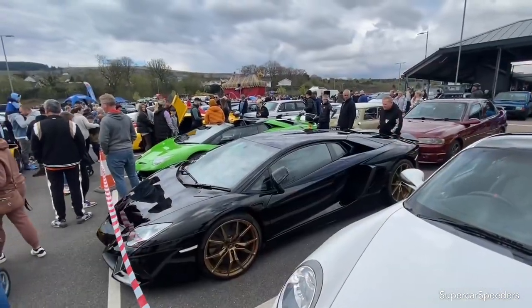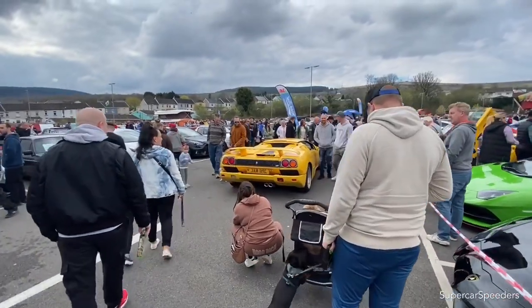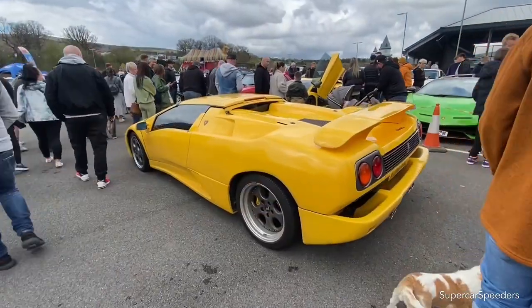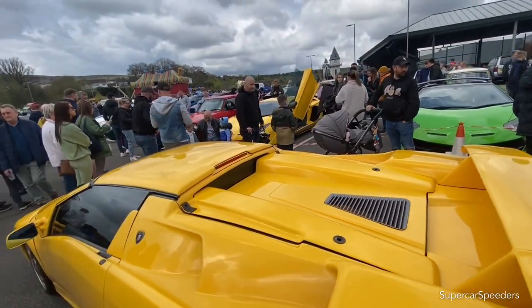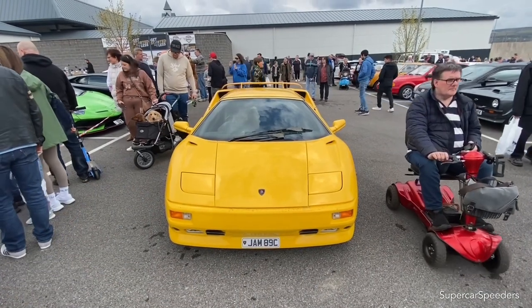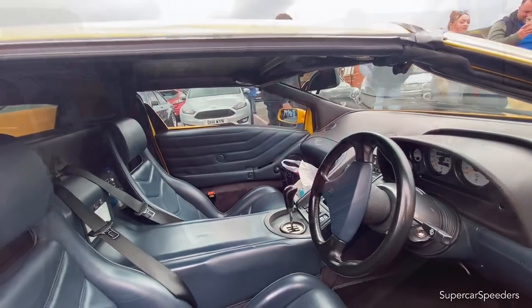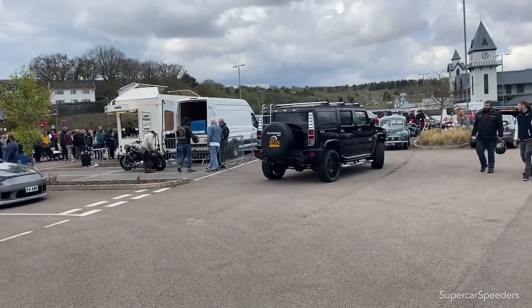So we've got an Aventador S and two SVJs. In the middle of the road, we've got an abandoned Lamborghini Diablo VT. Looking very nice. If you look on the dashboard, it's actually signed by Valentino Balboni himself. Bit filthy on the front though, mind. Very nice Humvee H2 has just rolled in.